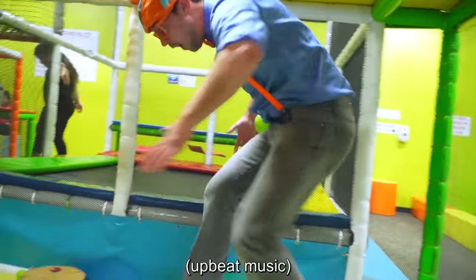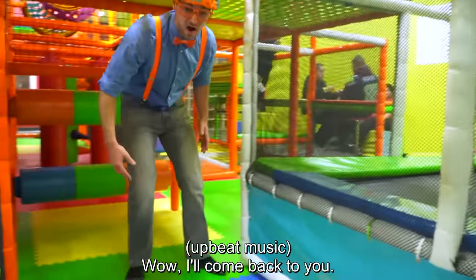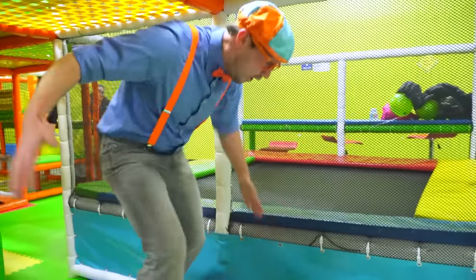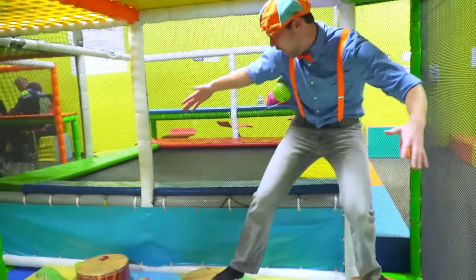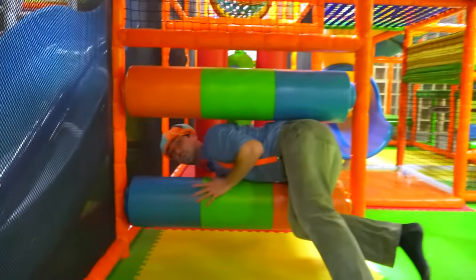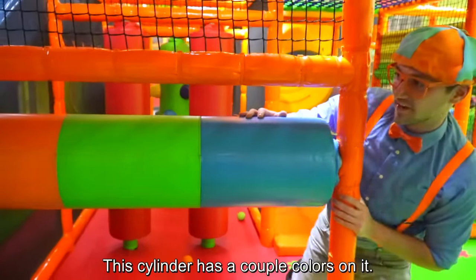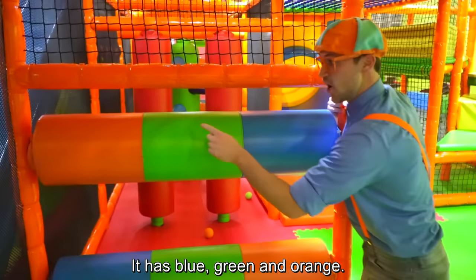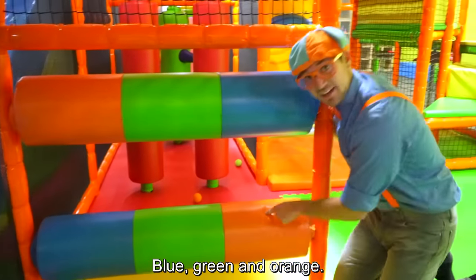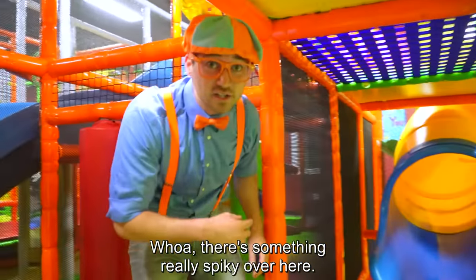Look! Oh, there's alligators and crocodiles on the bottom. Whoa. Okay. This cylinder has a couple colors on it. It has blue, green, and orange. Blue, green, and orange. Whoa. Whoa, there's something really spiky over here.